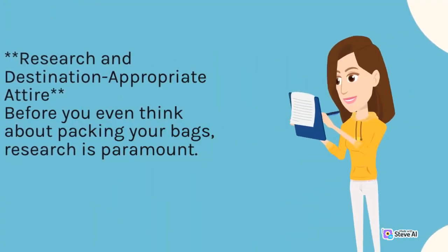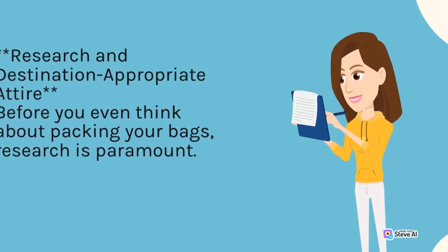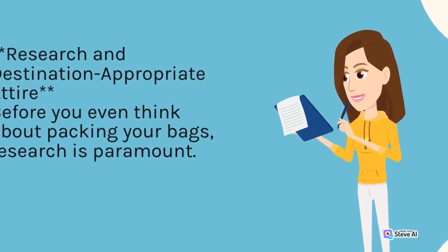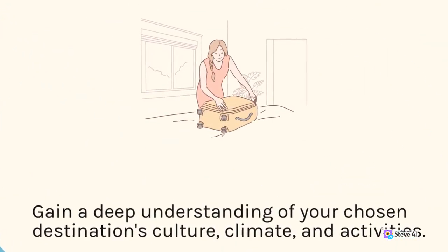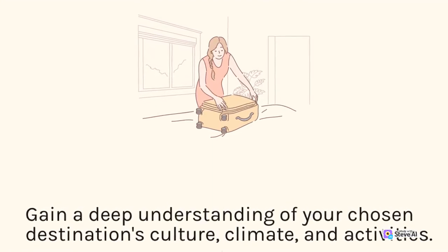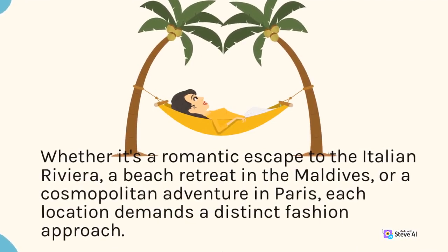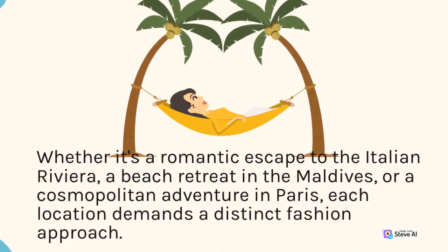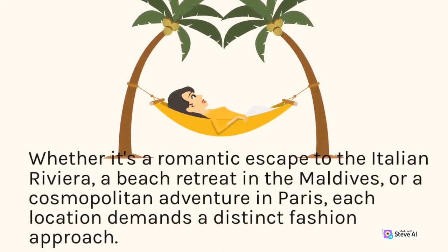Research and destination-appropriate attire. Before you even think about packing your bags, research is paramount. Gain a deep understanding of your chosen destination's culture, climate, and activities. Whether it's a romantic escape to the Italian Riviera, a beach retreat in the Maldives, or a cosmopolitan adventure in Paris, each location demands a distinct fashion approach.